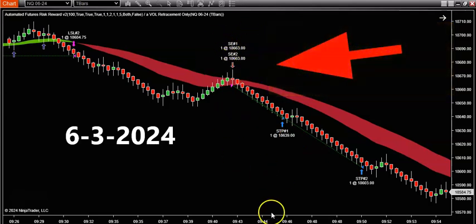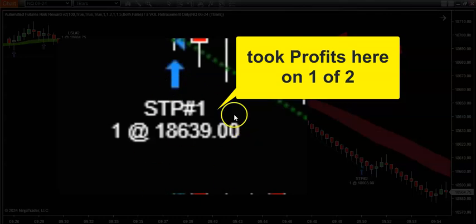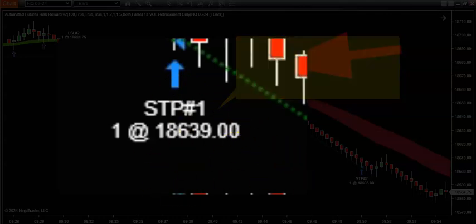I got filled on this short around 663 on the NASDAQ. I liked everything about how this thing just pulled back and retraced perfectly to the vol color band. That's why I had to pounce on this short. And you can see right here with your own eyes, I was able to dump the first half of my trade in profit around 639.